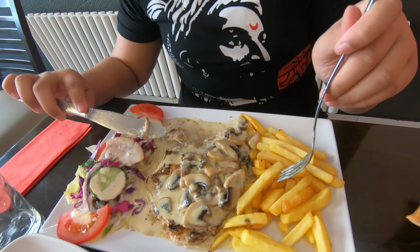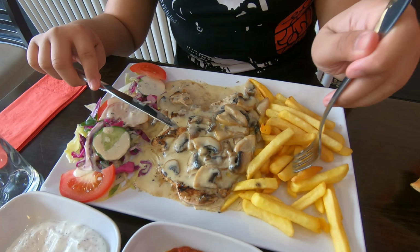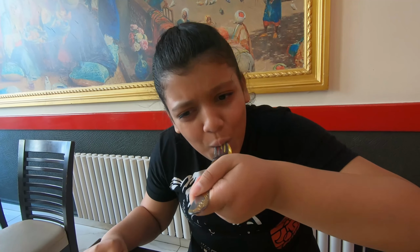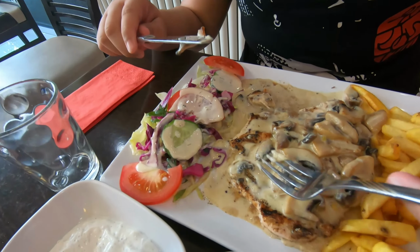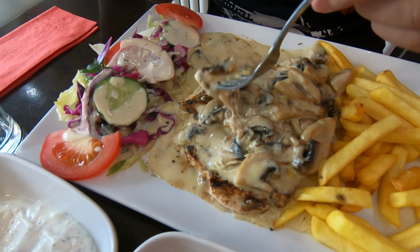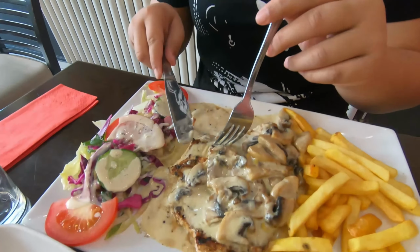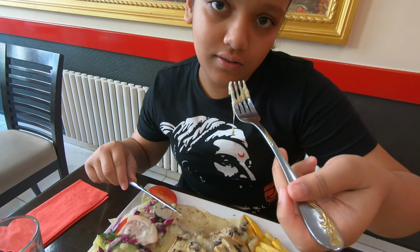So I'm gonna try some fries. They're good. So I really like the sauce. I'm gonna try another piece of chicken because I love chicken. I know we can't eat sauce with the forks.